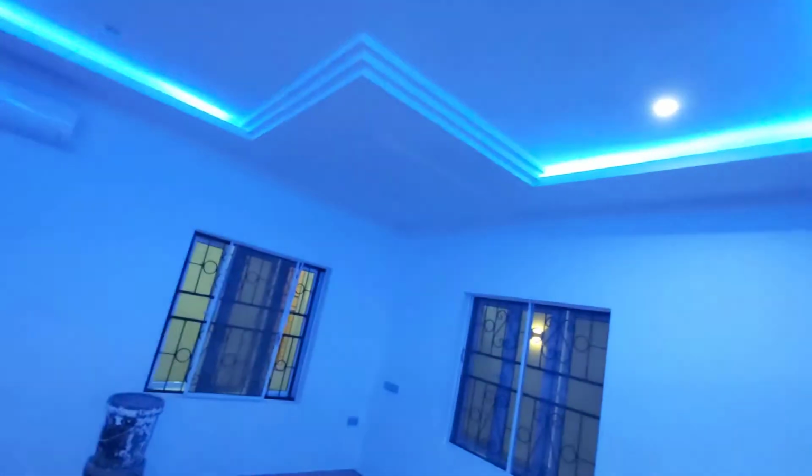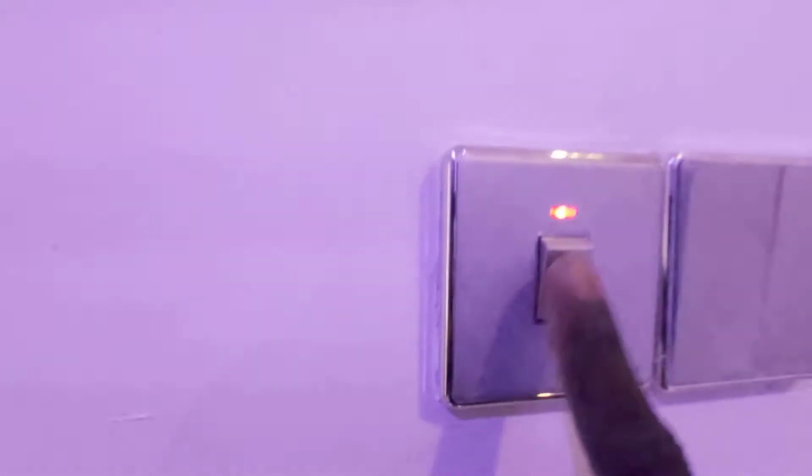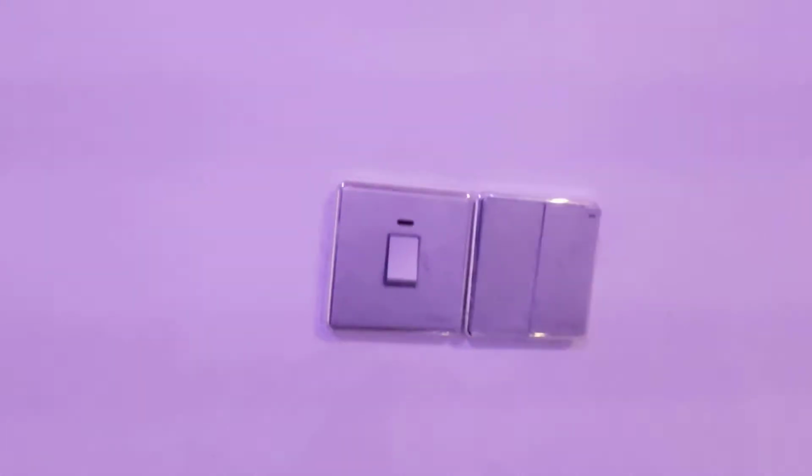Here again is the master bedroom. You watch the parapet light. Here is the TV port. Decoder will be mounted here. They will mount a plasma here to cover all these cables you are seeing. Here is the pressure pump. Once they turn it on, the pressure of the water will be very high.